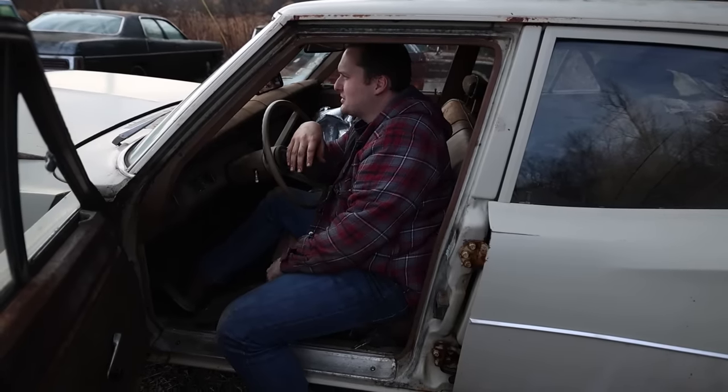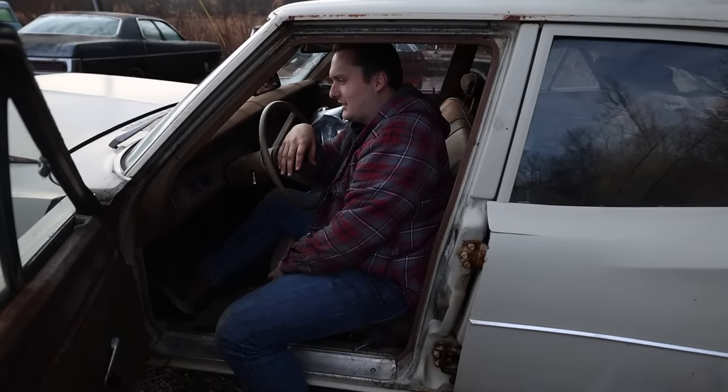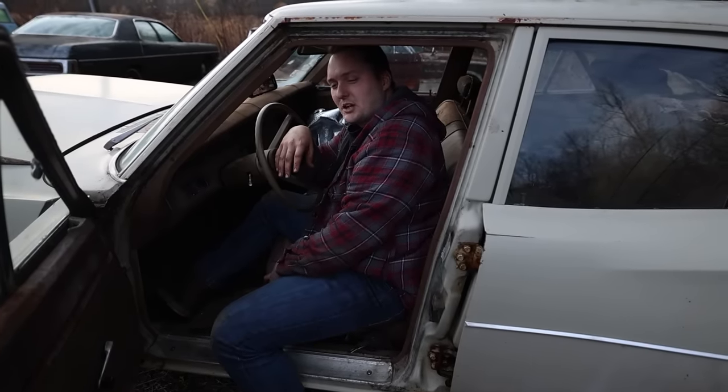Dang. I was hoping to drive it up to the shop. All our hopes and dreams are just crushed right then. So, guess we're going to hook a train up to it and pull it up to the shop and see what's wrong with it.